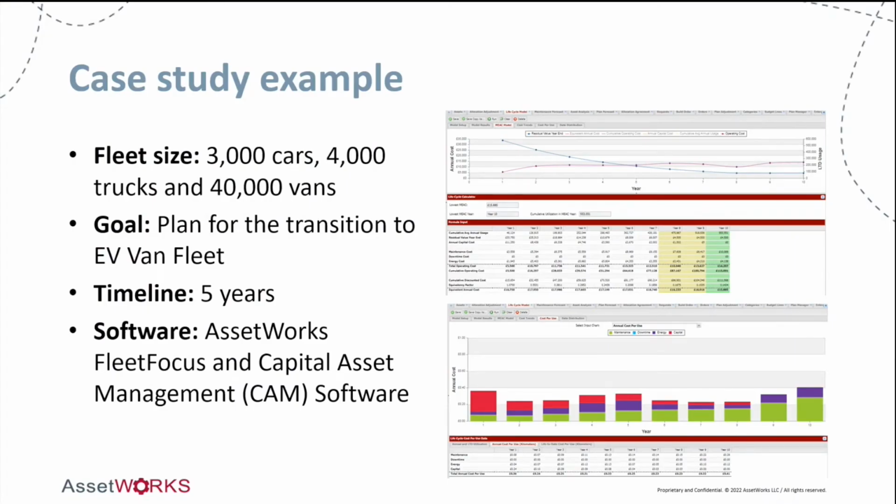So in our case study, we have one of our longtime fleets, a very large last mile fleet that has tens of thousands of vans, as well as a large number of heavy goods trucks, plus some light duty vehicles used in their administrative functions. Their goal was to put together a multi-year plan to transition to an EV van fleet. They wanted a 5-year plan, and they utilized AssetWorks Fleet Focus and CAM Capital Asset Management software.